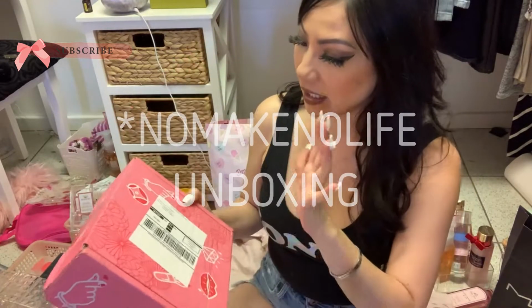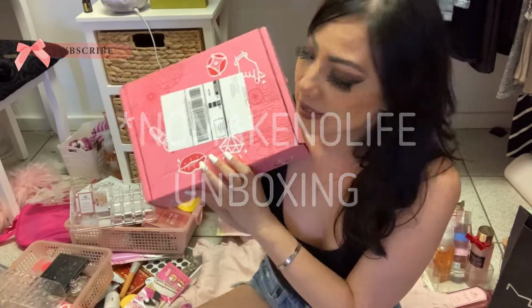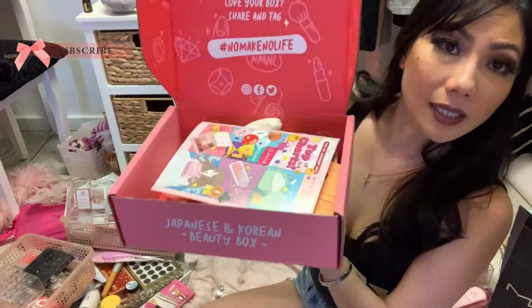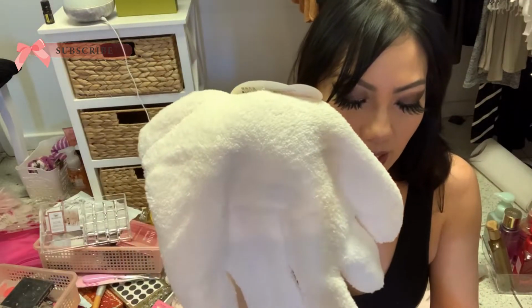I did get a No Make No Life subscription box. I'm going to go through this quickly so that I can see what makeup I have, and then I can throw it into the organized pile. Voila! This is an absorbent microfiber glove and it helps to reduce blow drying time.